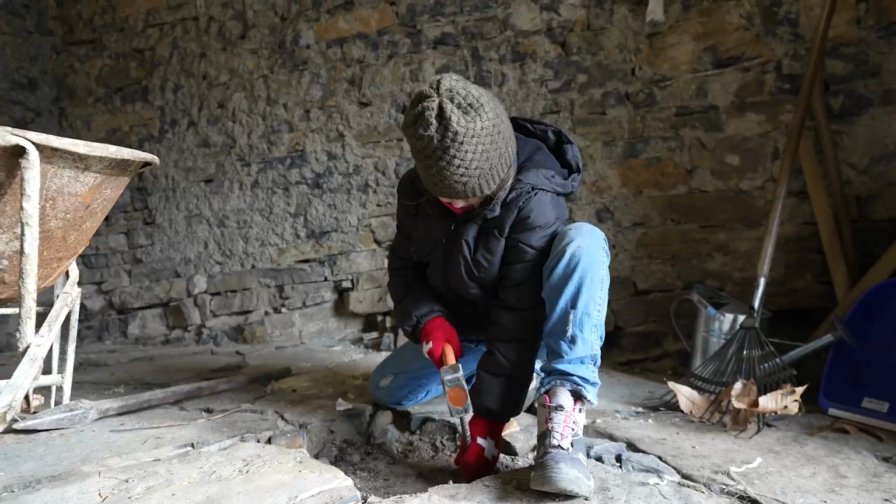So today we get to move inside the house and start ripping up these stone floors in our 200-year-old house.